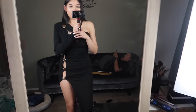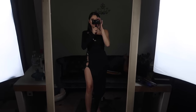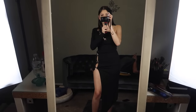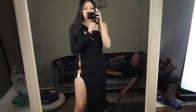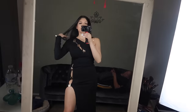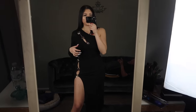So I found these clear bra straps, which have been a lifesaver lately. And this is also in a size medium, by the way. Sorry, I forgot to mention, but oh my god, this dress is everything. This dress is goals. This dress is literal goals, you guys. And then on this side, it is a long sleeve, so it's the cutest dress ever.